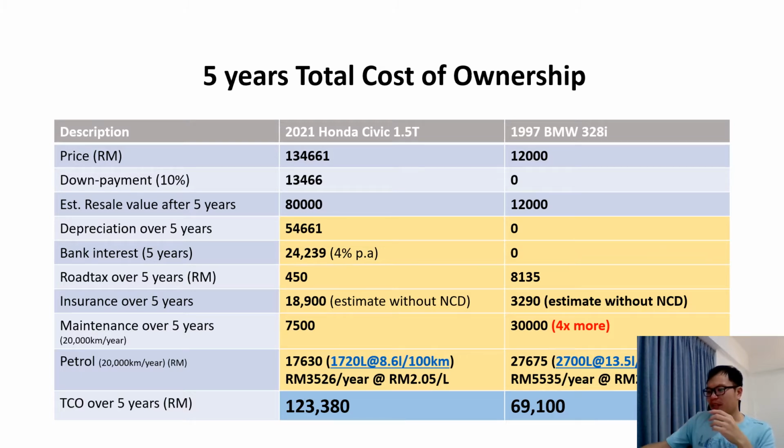This is the details. Let me start from the pricing. A new Honda Civic costs 134,661 ringgit in the showroom. The BMW costs 12,000 ringgit. This is the used car. The price is not fixed. It depends on who you buy from and what is the condition of the car. Sometimes you can get 10,000 ringgit, 12,000 ringgit, or 15,000 or 18,000 depending on which one you like, because every unit of used car is of different condition. None of them is the same.